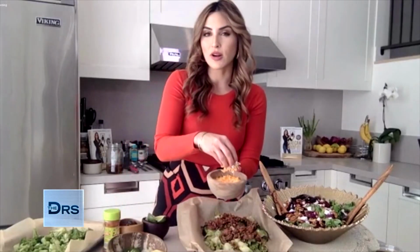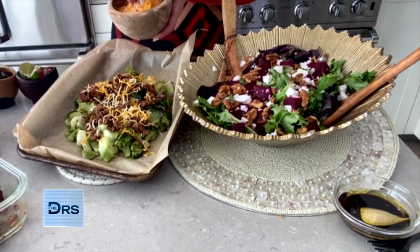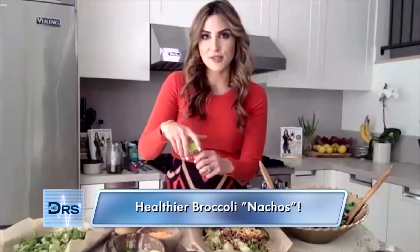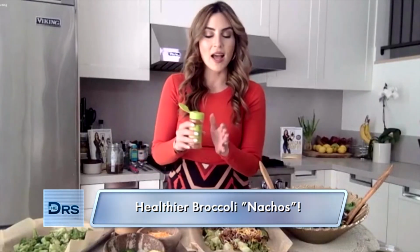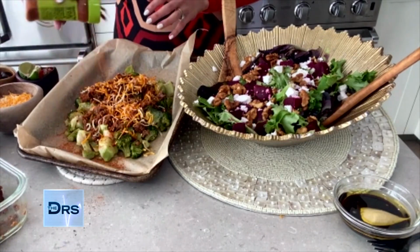I love part skim because then it's a little bit more concentrated in protein and less in higher calories and added saturated fats. I love sodium-free seasonings. Lots of nacho recipes are really high in sodium, but because there's already sodium coming from the cheese, I'm using a salt-free taco seasoning that has chili and lime.